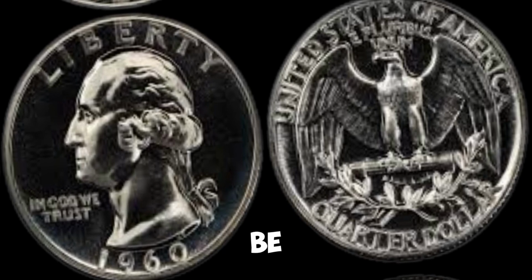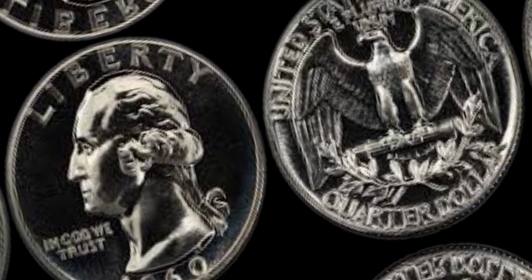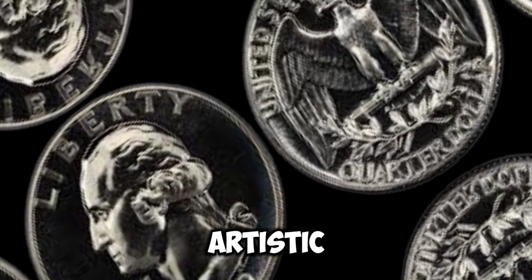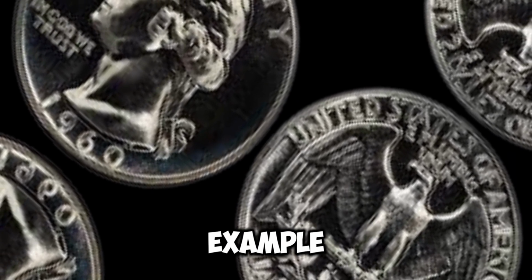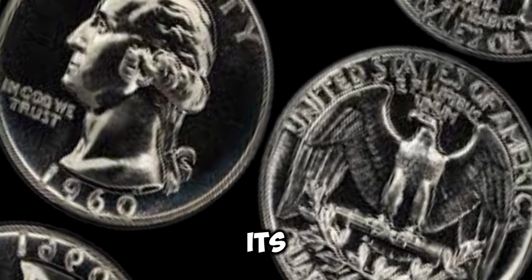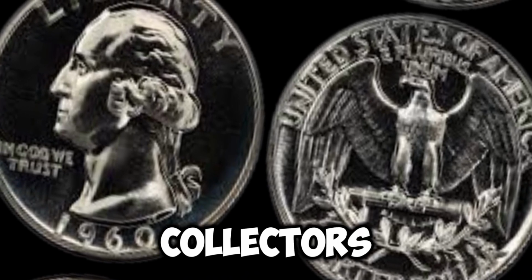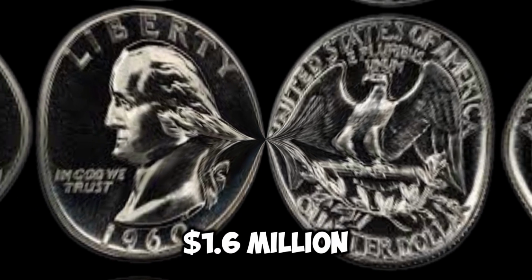Of course, not everyone will be lucky enough to own a $1.6 million 1960 Washington quarter coin, but that doesn't mean you can't enjoy collecting and learning about these fascinating pieces of history. Whether you're a seasoned collector or just starting out, coins offer a tangible connection to the past and a glimpse into the artistic and technical skills of the mints that produced them. In conclusion, the 1960 Washington quarter coin is a prime example of the allure and excitement of coin collecting. With its unique design, historical significance, and potential for extraordinary value, this coin has captured the imagination of collectors around the world. So, if you happen to come across one of these rare coins in your collection, be sure to treasure it and enjoy the thrill of owning a piece of numismatic history. Who knows, it could be worth $1.6 million or more.